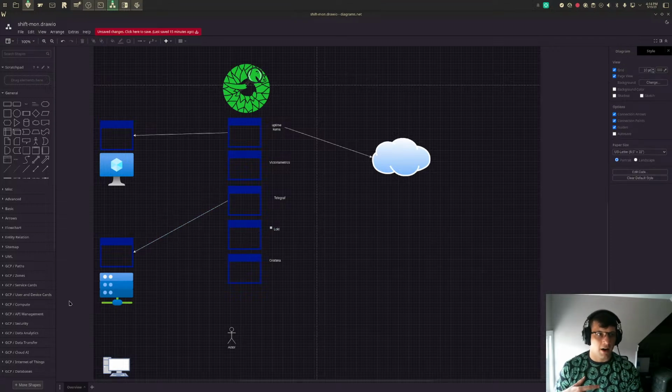Here, because Telegraph can do black box stuff. Currently, that is not supported in ShiftMon. They do have DNS, HTTP, ping, and all that. It's not automated in a way for the user to use it from ShiftMon. They'd have to set that up themselves.